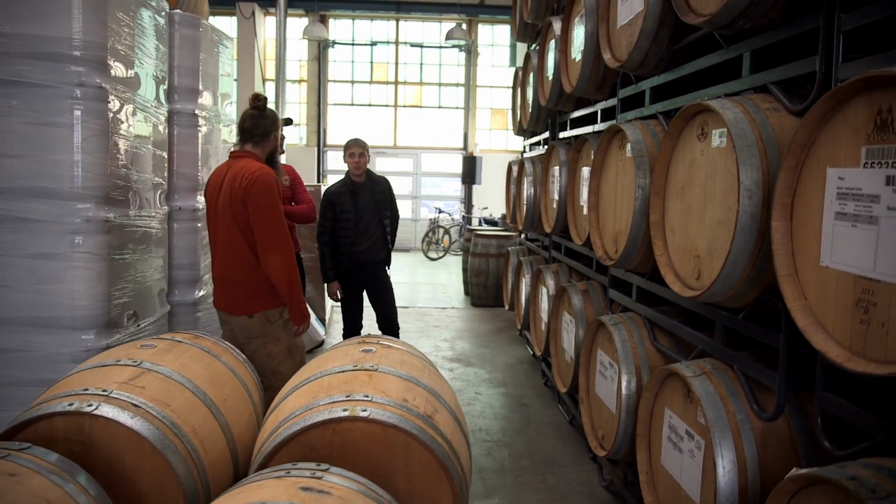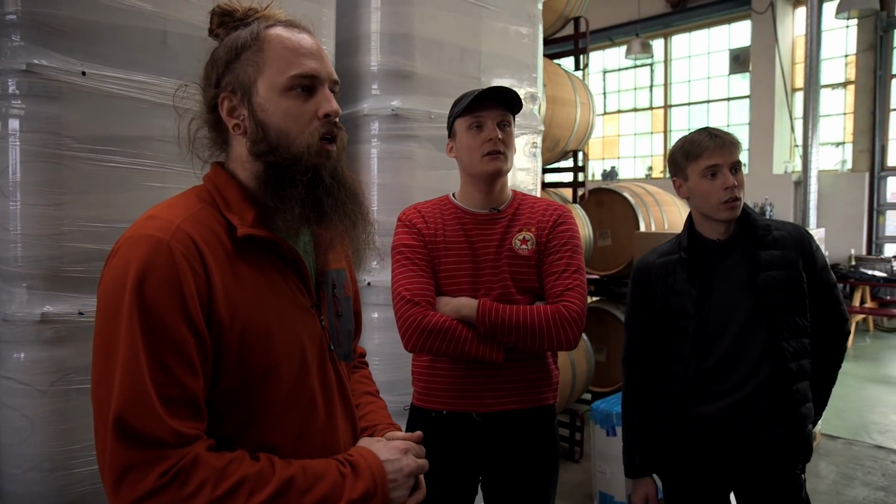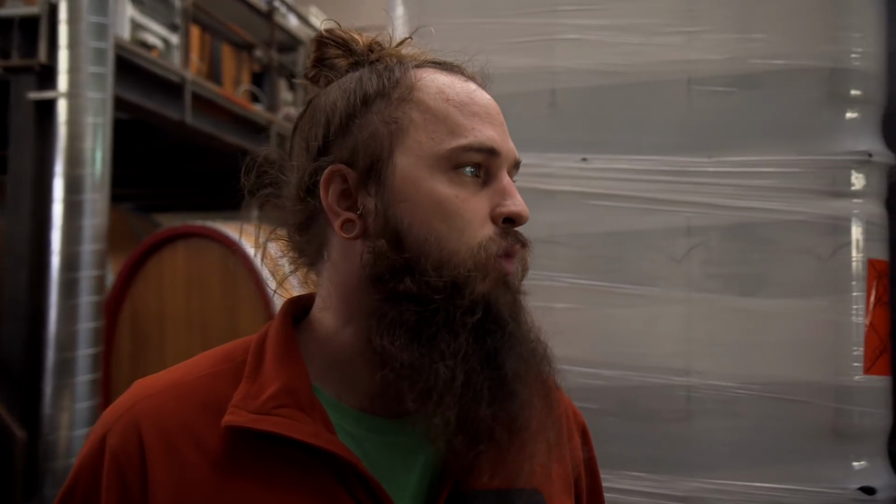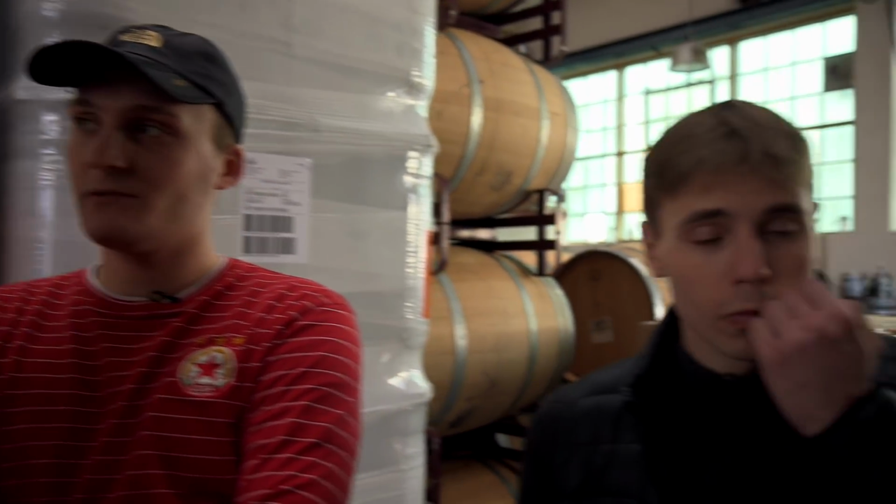Each one of these barrels is between 225 and 230 liters. So these are small format barrels, what we call. We can have a lot of smaller projects going on in each one of these barrels, or in 4 or 5 of them, where we don't have to have a lot of one thing. So we can experiment or make blends of new stuff with all the other barrels. It's nice to have a mix of small format and large format beers. And behind me we have our large format stuff.